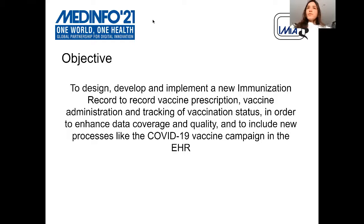The objective of this article was to design, develop, and implement a new immunization record that would record vaccine prescription, vaccine administration, and also the tracking of the vaccination status in order to enhance data coverage and quality, and to include new processes like the COVID-19 vaccine campaign in the electronic health record.